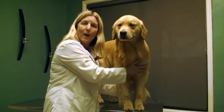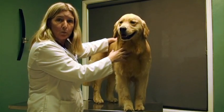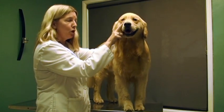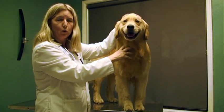So as we're just getting acquainted here and talking to the dog, we're also examining at the same time. And once we've done our initial general evaluation, we'll move on to the body systems. We generally do a tip of the nose to the tip of the tail exam here at Sacramento Animal Hospital, so we do examine the whole dog.